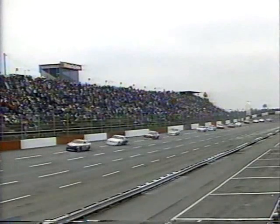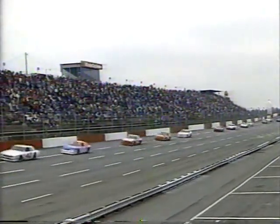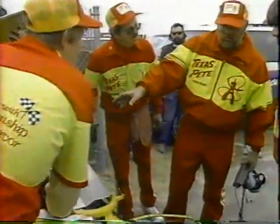Still under caution as the cleanup continues from our accident that we had down there involving 4 cars. But all the drivers appear to be okay. A couple of them have walked into the hospital, but nothing serious. And there was one of the more badly damaged cars, that's the number 9 of Steve Grissom.